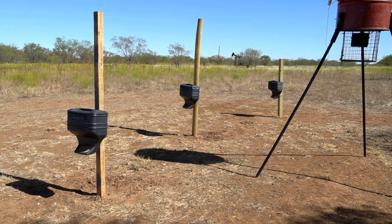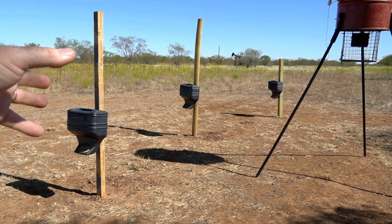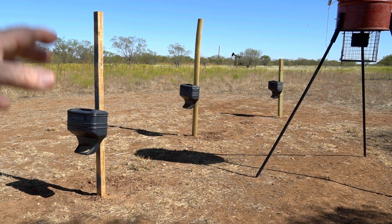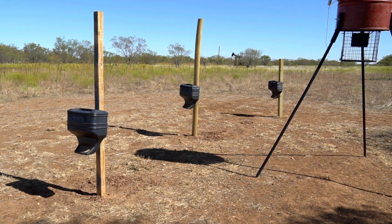All right, guys, so that's it. Sweet feed has won this test. It's economical, it's not much more than corn, and the deer love it. So that's what you should use. It works here in Texas. Maybe it'll work somewhere else. You can get it at Tractor Supply, Gebo's, or any feed store.